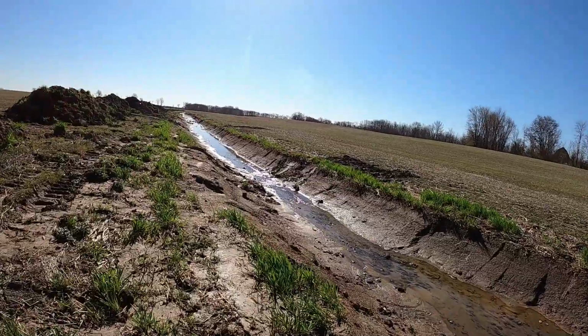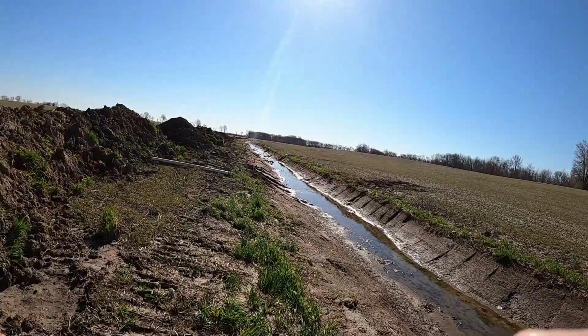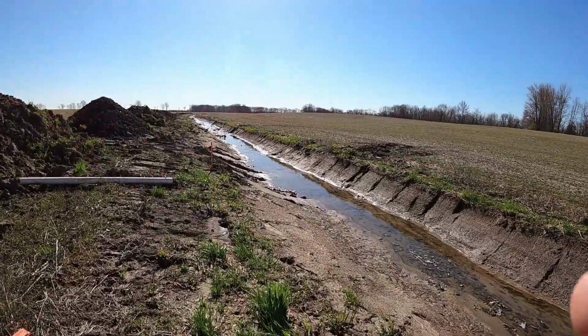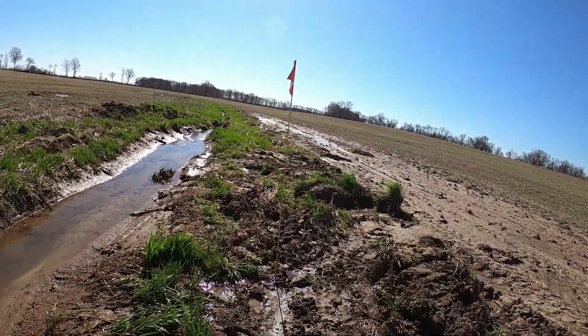Walk down here and see about the tile outlets. They're hard to find. Like they got them marked up here, so maybe they'll be okay. Well, I think I found all the tile outlets but one. This one I can't locate it.